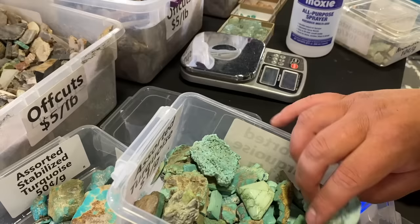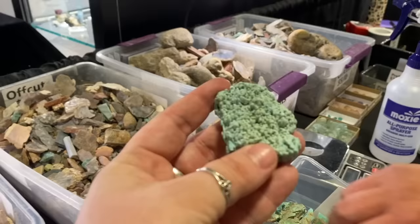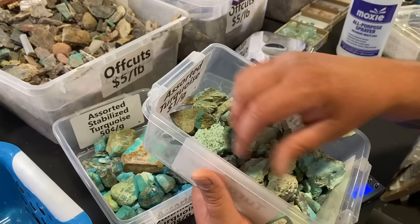Crazy botryoidal piece. Have you ever seen any botryoidal turquoise? No. Definitely, when you buy a lot, a bunch of material, you'll get some of those. You can't really cut them, so you sell them as a specimen for someone. When it's in cab form, it's a specimen. To get down to where it won't be pocky like that, you waste a lot of material.